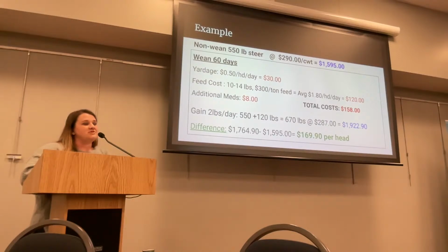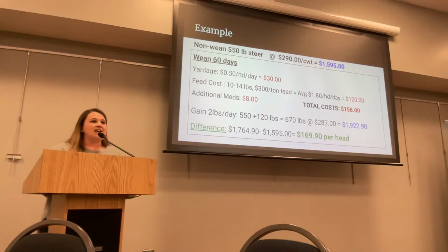So that's the way we see it, we want to get the most we can out of them. And we definitely see, even with these high prices right now, trying to see what it's going to look like 60 days from now, or even in a better market come early summer or late summer.